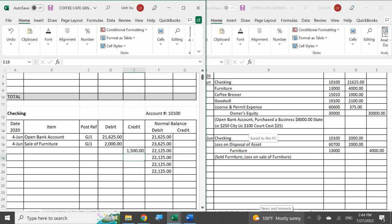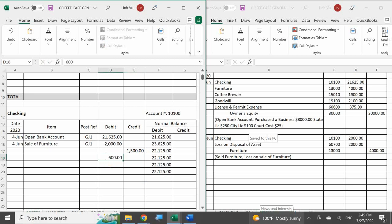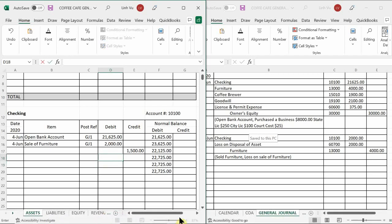It will get better later, okay? So in this case, now you have a current running balance. If I spend $1,500, it's going to decrease my checking account. If I add $600, it will increase my checking account. So that is the goal of this spreadsheet: you are going to do this formula for every single account that you have here.